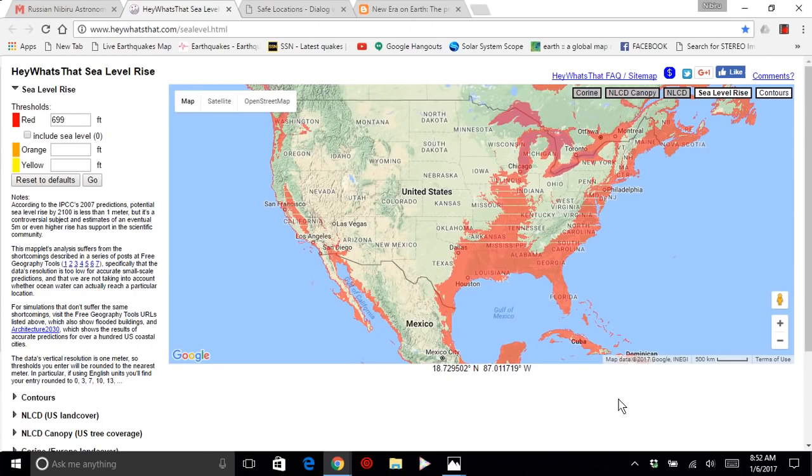Now, when you start dealing with the Planet X, Nemesis solar system theories, okay, well, modern man has not been through this. However, when you resort back to the Bible and the cataclysmic flooding, the story of Noah, well, you have to start thinking about this.